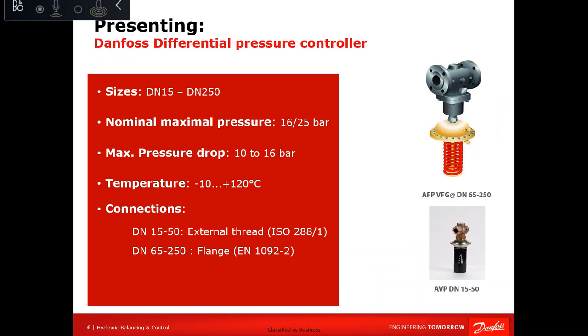So if we need to solve this, we will have to use a differential pressure controller. Why? Because you might say you can use an automatic balancing valve, or they call it an autoflow valve, or a PICV, but these valves work on maintaining the flow on a single line, which means it will maintain the flow, but not the differential pressure.